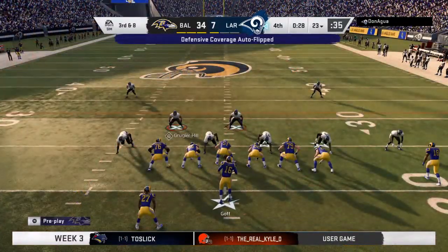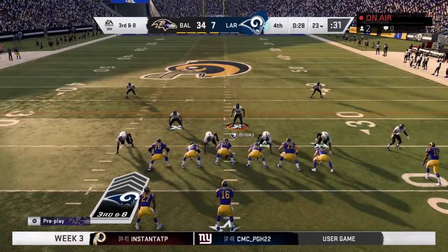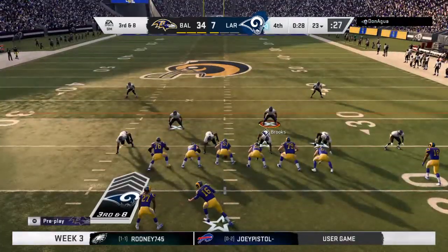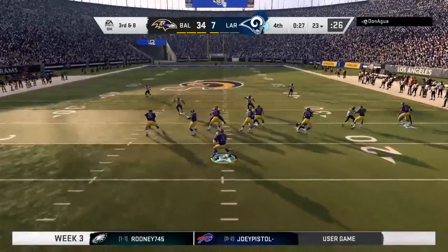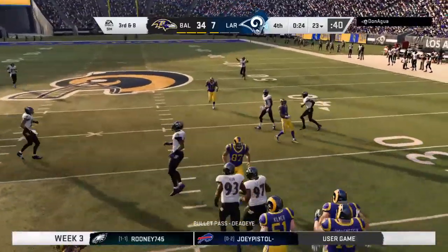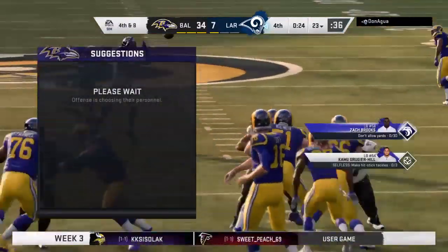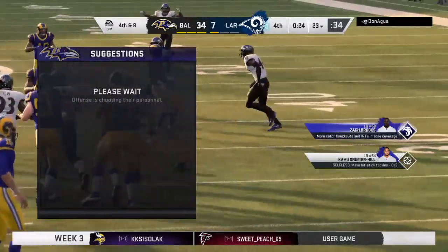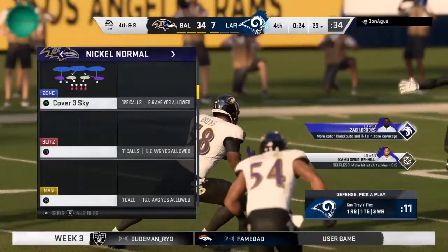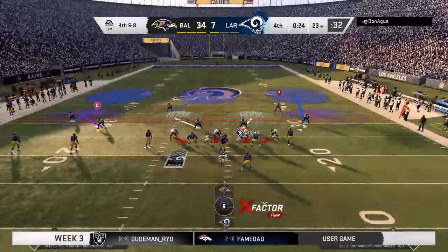So the failure to connect on 2nd down, that leaves them staring up here at a 3rd and 8. Watch twist. Off play action. Here's Goff. Oh, he almost intercepted it. They're just forcing it into too many tough spots. That was almost a fourth pick of the game. And now fourth down. So here we go. The offense is going to stay out there.